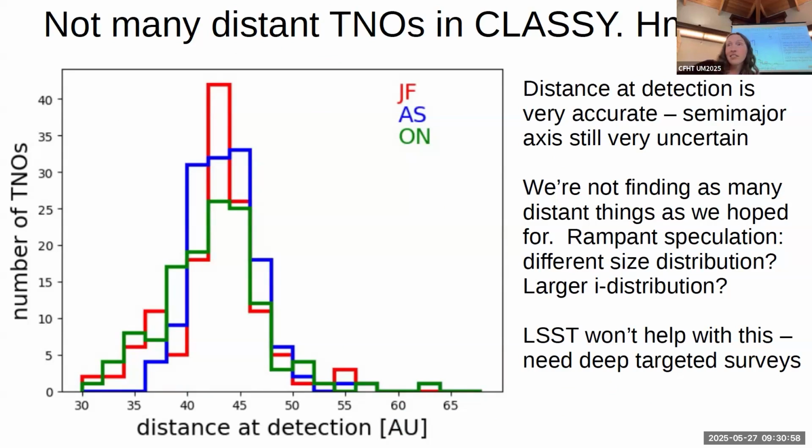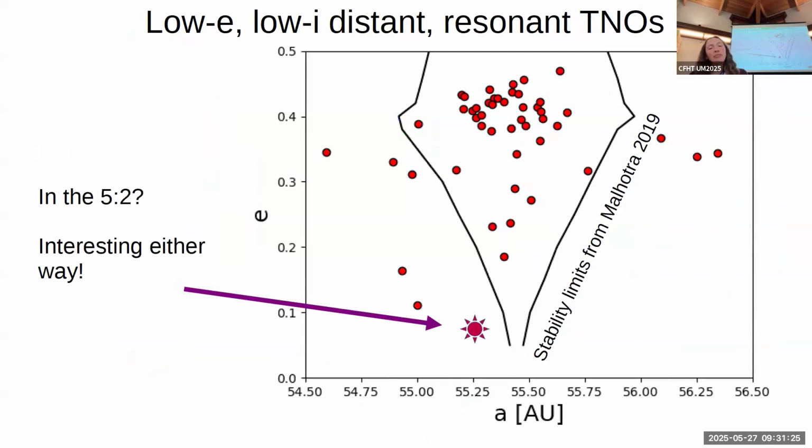Does that mean there's a different size distribution out there? Does that mean there's a different inclination distribution? This is where we are now. There's a lot of very cool science that's going to come out of this plot. And I'll note that LSST is not going to help significantly with this, right? The magnitude limits are just too shallow. We really do need targeted deep surveys to find these most distant objects. So stay tuned.